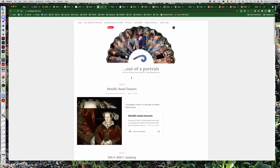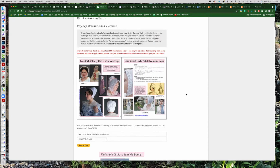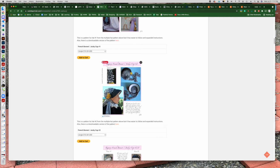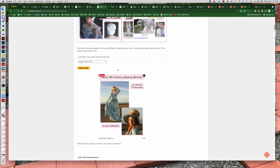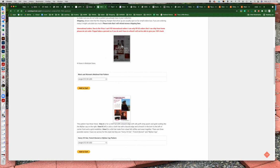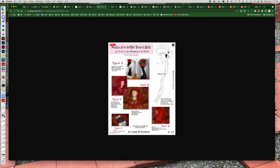The next company that I'm going to look at, they specialize mostly in hats. So let's look at 19th century patterns. So they have some bonnets here. Oh, that would be a fun one just for the summers. Looks like they are available in both paper and in download. Let's look at the 14th century. Oh, here we go. Oh yeah. Got some sexy liripipe action going on here. So a lot of different views on a particular hat.